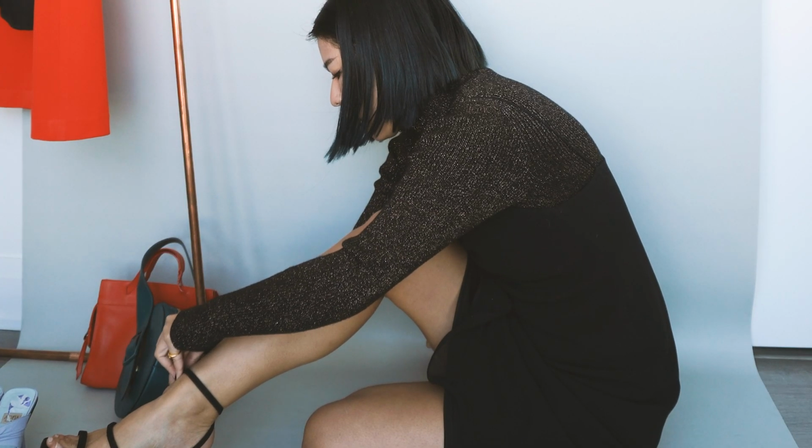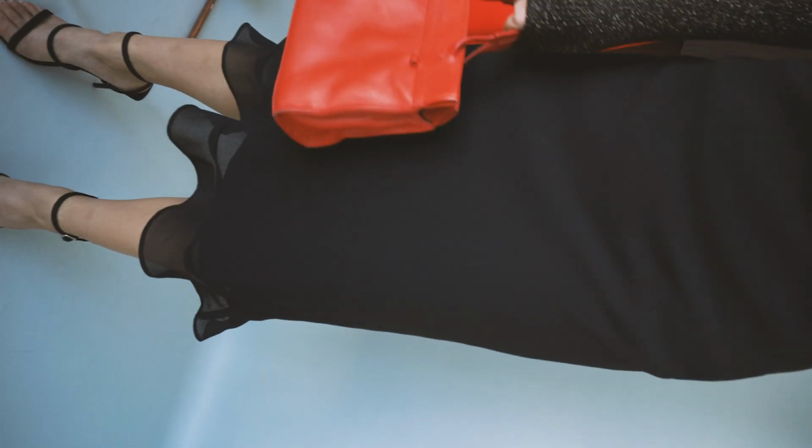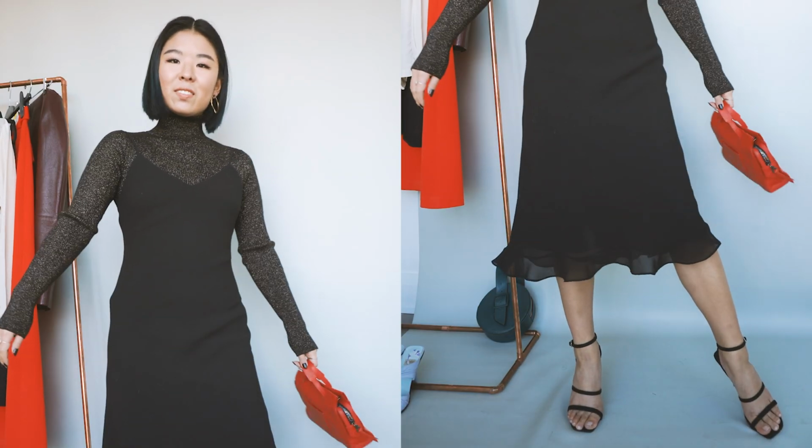Goodness, my legs are ashy. The first outfit, this dress is thrifted. Thrifted it this year, and I was asking you guys if I needed another black slip dress, and everybody said yes. I'm really glad I got it because it has a flounce at the hem. Who doesn't love flounce? The turtleneck is from my friend who gifted it to me for my birthday.